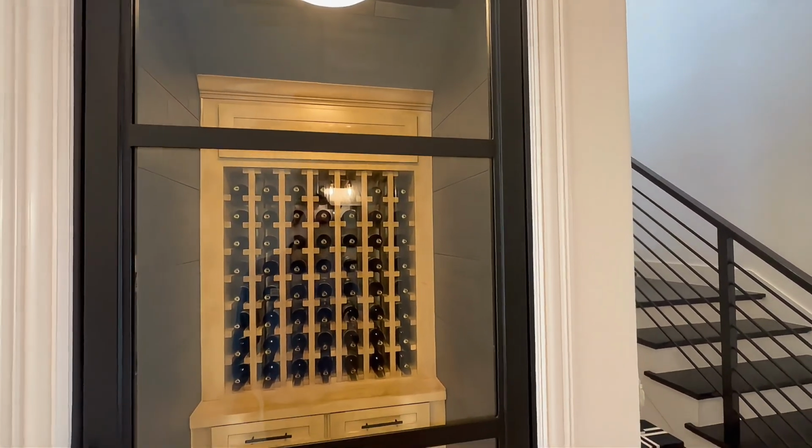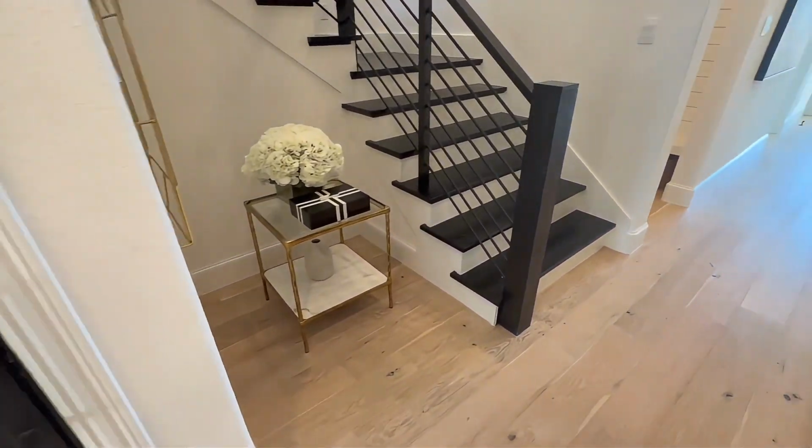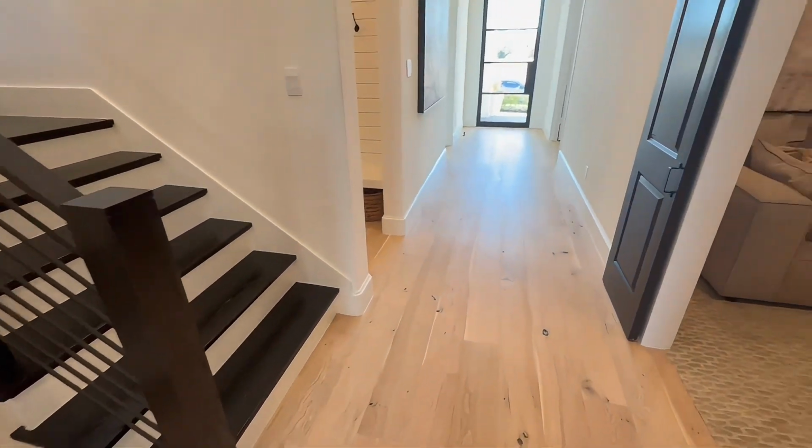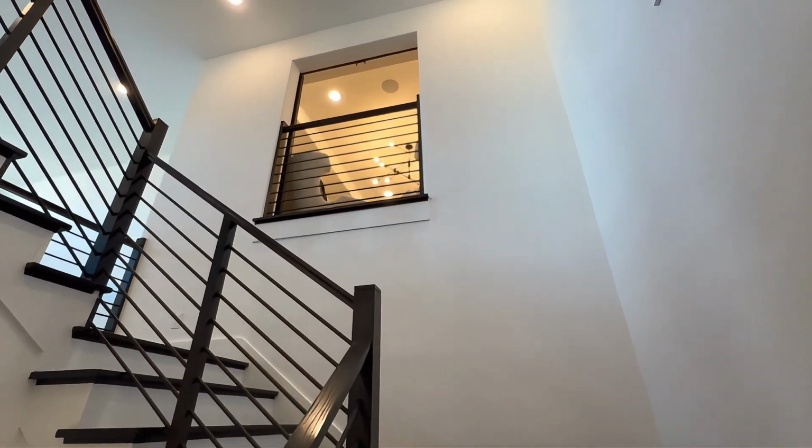What do you think about wine cellars? I'm starting to see that often where they do the glass door and they kind of capture some space that's underneath the stairs, or in between, like in a hallway. I just was curious, if you were building this house, would you put in that wine cellar there?